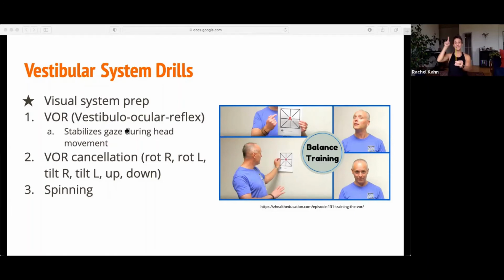So now we're going to find a diagonal. So I'm going to mirror you here. So I'm going to go up, left, down, right. Up, left, down, right. I want you to think of your head as doing the disco. If you want to put on some disco music, you can, but the head is just moving on that diagonal, up one corner, down into the next corner. Okay, so when you're ready, go for it.